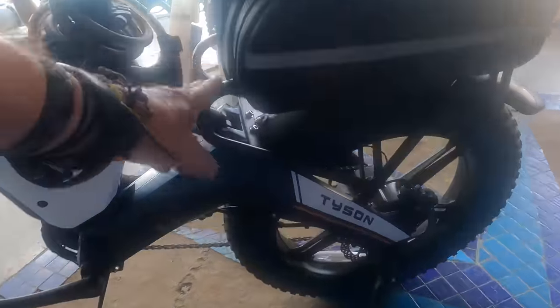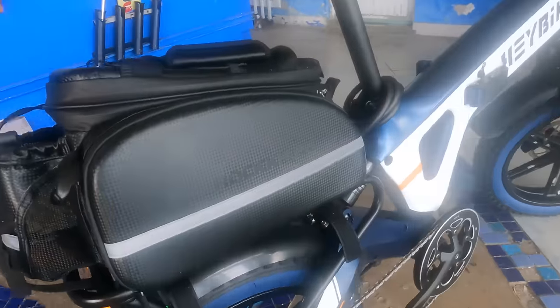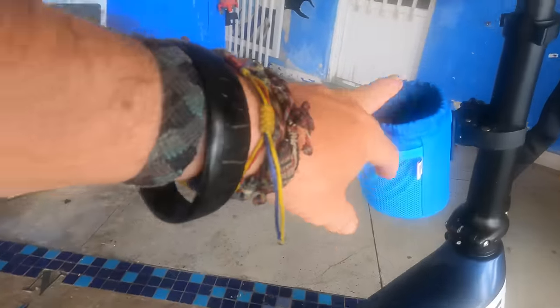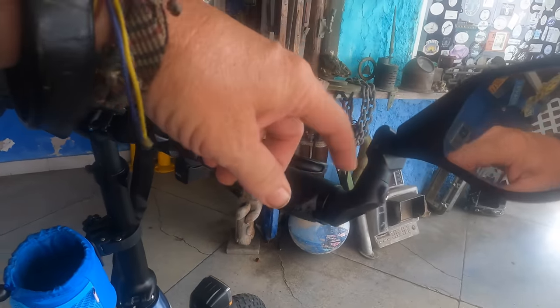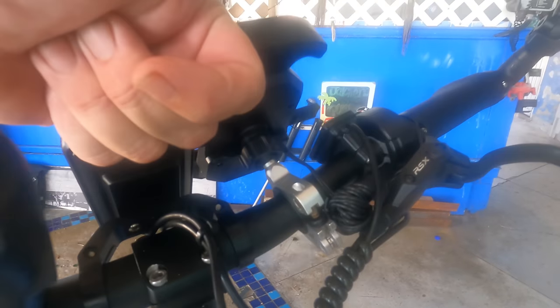You can see that it already has the storage rack on the back, and the only thing I've added is I bought an extra accessory, which is this Rock Bros bag, which is perfect for storing my drones and stuff like that. I've added my bike lock, added a drink holder for a bottle of water when I'm out for my rides, and of course one of my favorite things is the mirrors. As you know, I like to have the mirrors there, so I've got two mirrors put in the handlebar ends. I've added my cell phone mount with the aluminum clamp-on bracket, fits perfectly.